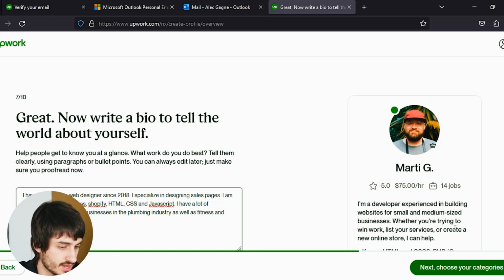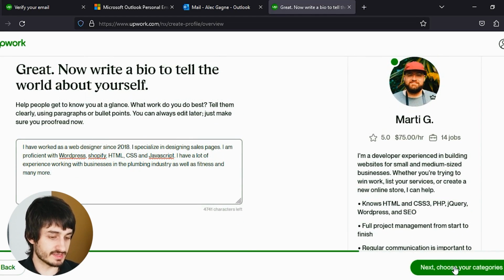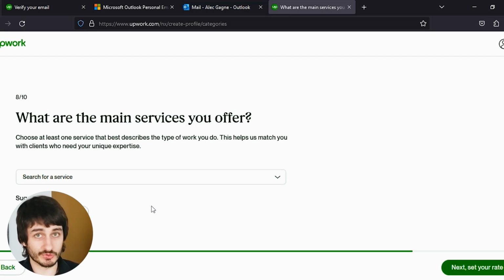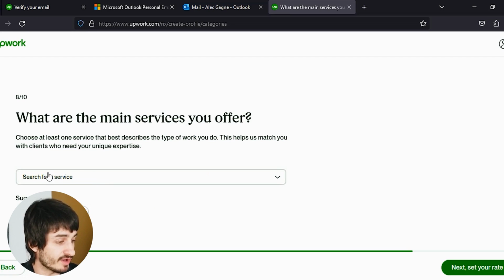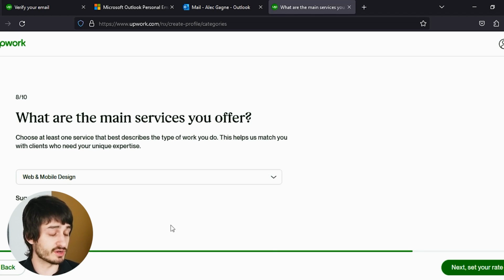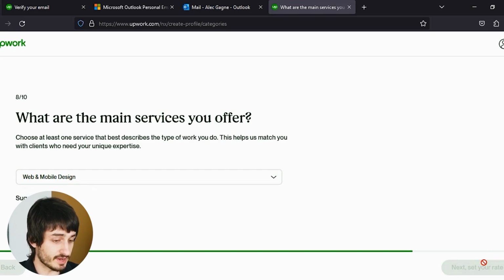Once you're done, you can just click the button at the bottom right that says next, choose your categories. Very simple. Upwork's going to recommend some categories that you can choose for your profile. Choose something that's relevant for you. I think the one suggested here, web and mobile design, is very relevant to everything that I've written on my profile so far. So I'm just going to click that, and then just click the button at the bottom right again.